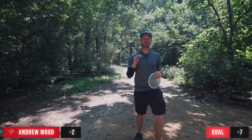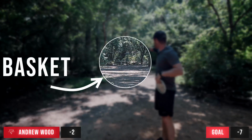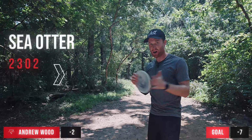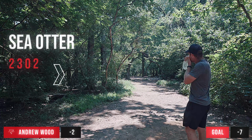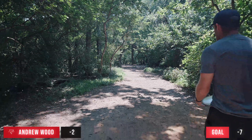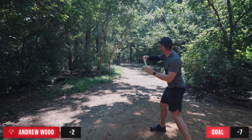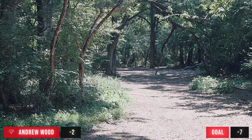Hole 6, another super gettable short par 3, 200 feet down the tunnel. You can see the basket tucked up against the trees right there at the end. We're gonna go with the Premium Plastic Otter. Once again, either try and flex it straight or just hit on a little flat to hyzer finish through this right side. This is one I always really want to get. Nice and smooth. Hyzer, get off it. Oh, perfect. Skip to it. Get in.